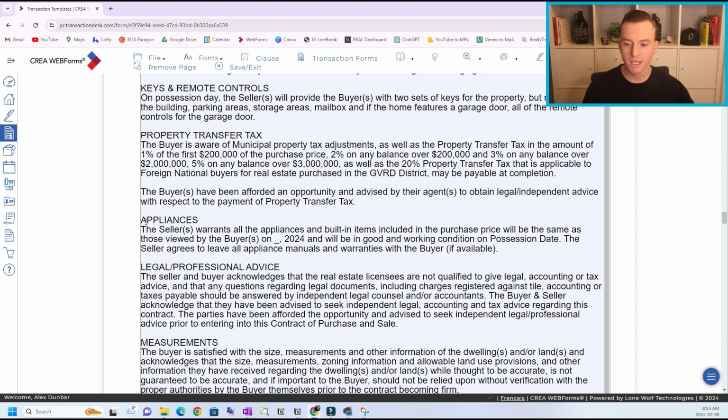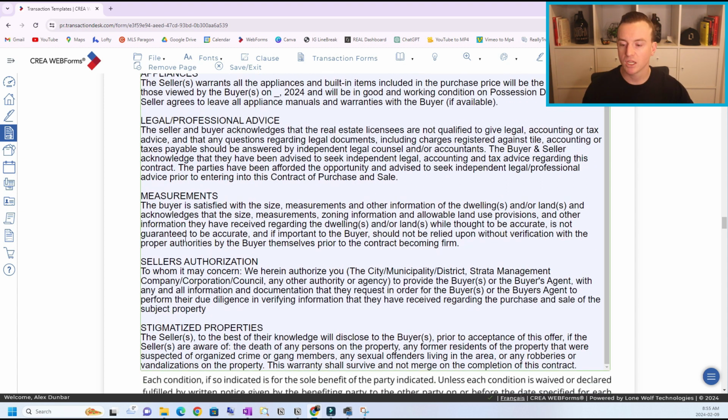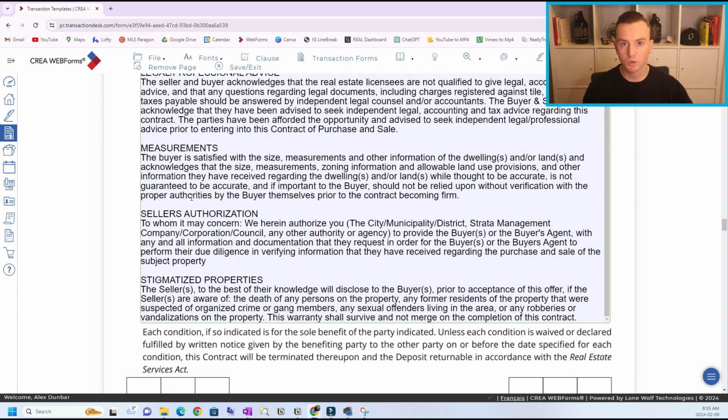And then just in regards to appliances, just making sure that they're going to be the same as when you viewed them last at the property. And of course, if you have a home inspection, this will also enforce that if they have it in the report showing that it was working, and then on the day that you move in, it's no longer working, we're going to have an issue there. Measurements, understanding that yes, they have provided a measurement. They typically will provide the company that has done those measurements, but there can be slight differences.